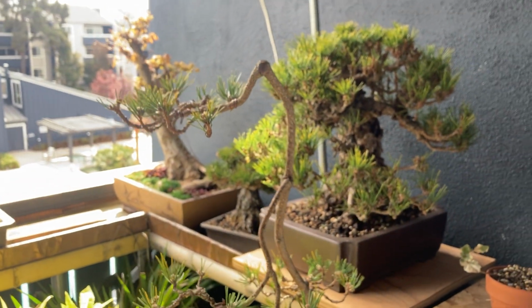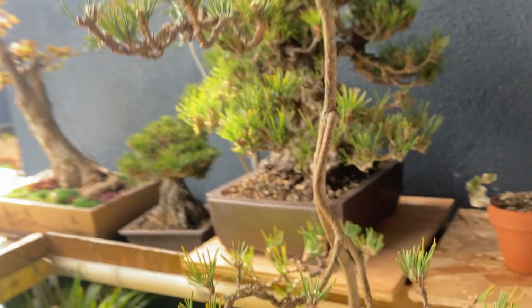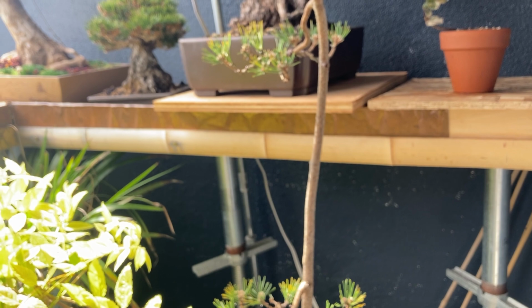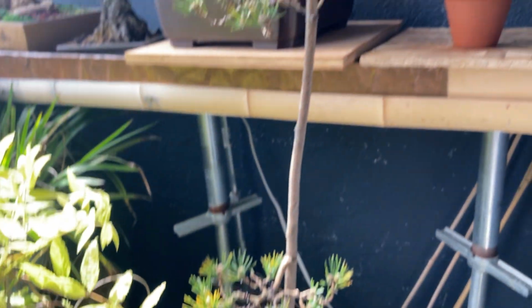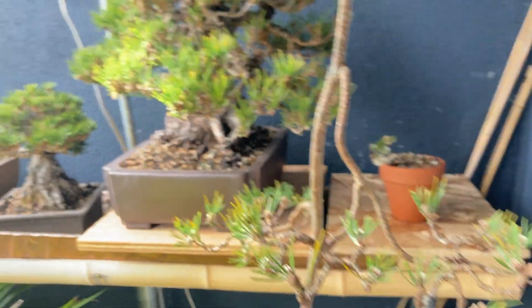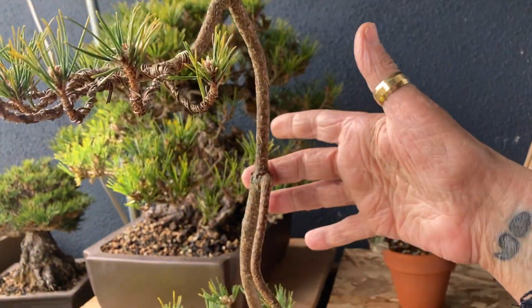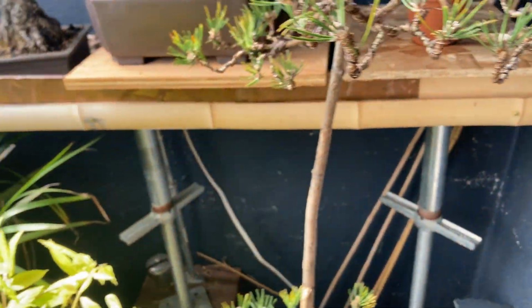But aside from our couple of little hits, and everybody gets them, I'm pretty optimistic about the way things are looking. This little literati is looking good. I'm pretty happy with the work we did to it. I cut a limb off earlier where I thought it had a bar branch, and then I did some wiring on the bottom that I'm pretty happy with.